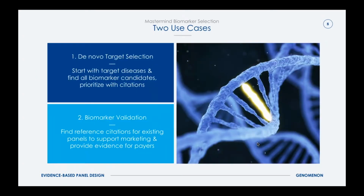So there are two distinct use cases. We've had about an equal measure of call for type 1 and type 2 from our current customers. One is de novo target selection, and the other is biomarker validation. So de novo target selection is where a client comes to Genominon with a set of target diseases and all biomarker candidates, and they wish to prioritize those biomarker candidates according to the evidence predicate in Mastermind that I described on the previous slide.